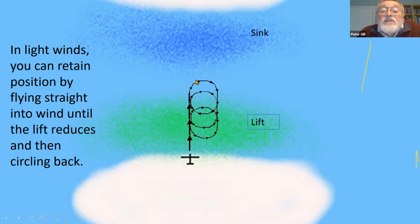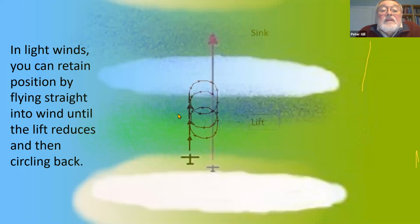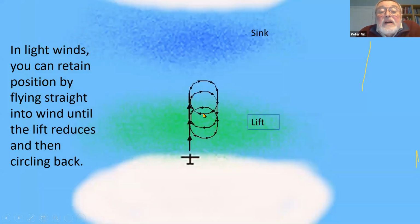All I do is circle. Now obviously, as you circle the downwind section, you're moving with the wind, so you're covering more ground, and then slowing down into wind. So your circles will take you back through the lift. And by listening to the vario, as it peaks, turn back into wind, and you've managed to stay in the same place laterally. So you're not losing the lift.